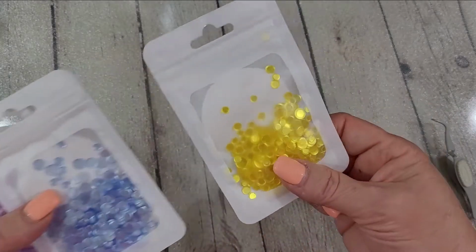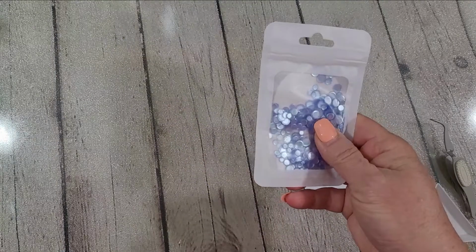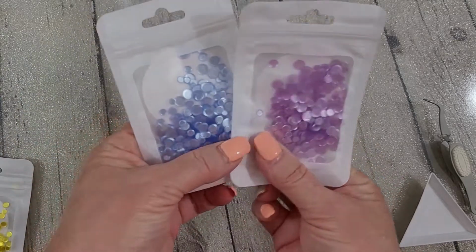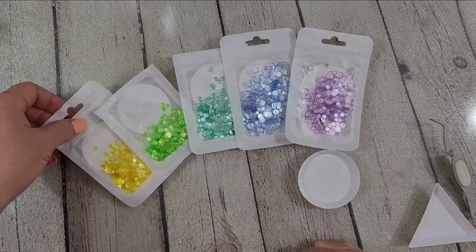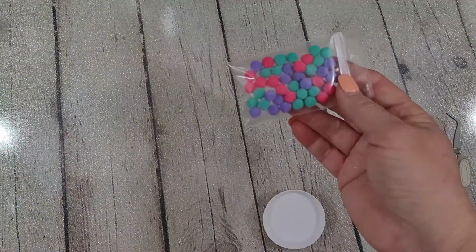Oh, so versatile. And this yellow, Glazed Lemon. And then we also have Glazed Blueberry and Glazed Grape. And you can see them next to each other. The Glazed Blueberry actually has kind of a periwinkle-y look to me because it's a little more on the purple side. But that was my whole rainbow.